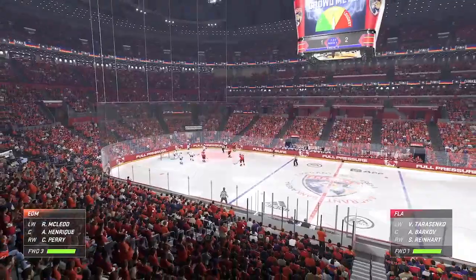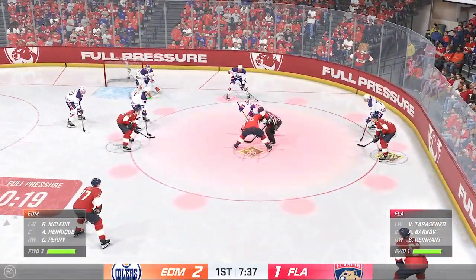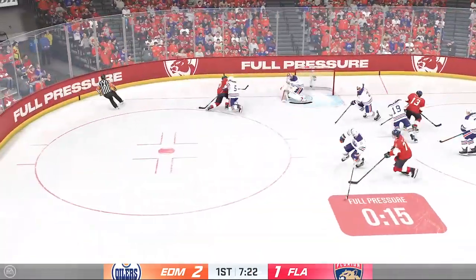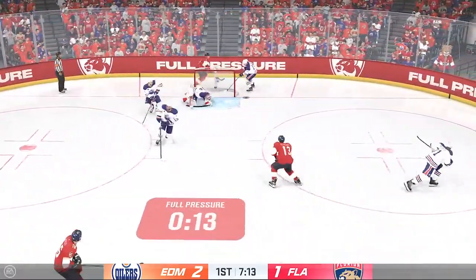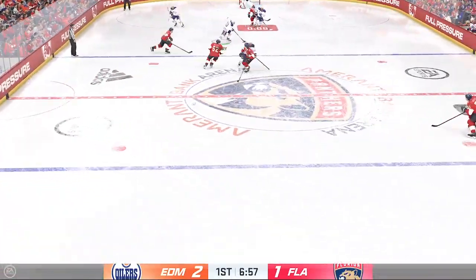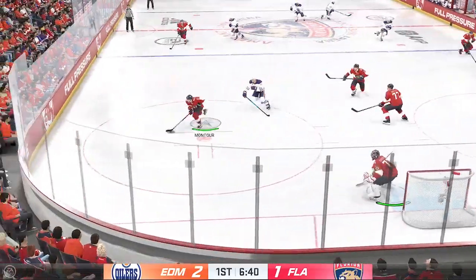Both teams are set to drop the puck here. Florida's won the draw inside the offensive zone. Now let's see what they can do with it. Oh, it serves up a little too sweet with that save. Perry's got it in the defensive end. Pokes it away in his own end.